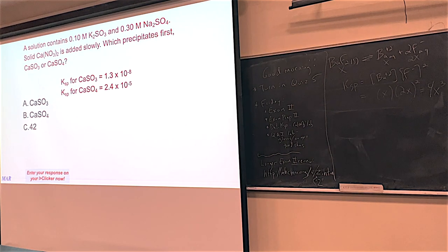All right, let's visualize what's happening here. You start with a clear solution. It's got a sulfite and a sulfate. Anything with sodium, potassium, it's going to be aqueous all the time. So no solid appears. Then we start adding a source of calcium ion, and then all of a sudden a solid appears. We're trying to figure out which of these is the solid we would see first if we added it in very, very small quantities.